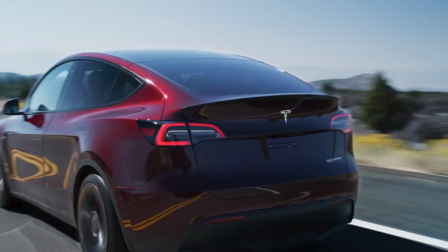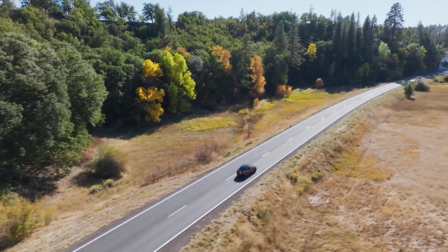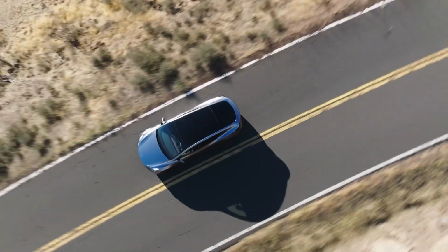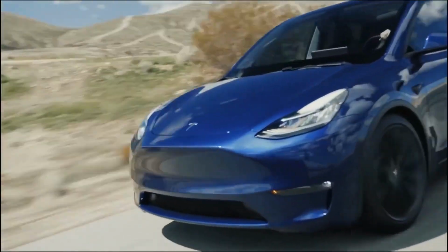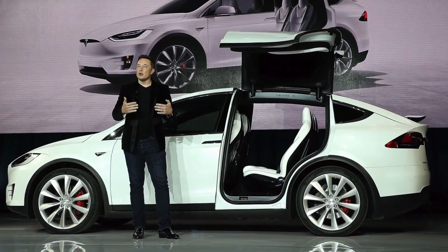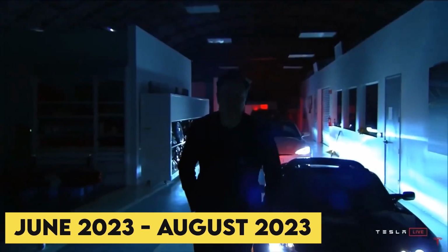Cars in Midnight Cherry Red, on the other hand, do not appear to be in production. The fact that a sample of the upcoming color was featured in Giga Berlin suggests that the new paint option could be available soon. Customers who want to order a Model Y with Midnight Cherry Red paint will have to wait a long time. The estimated delivery date for a Model Y painted in Midnight Cherry Red is currently listed at June 2023 to August 2023 in the configurator.